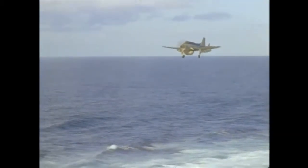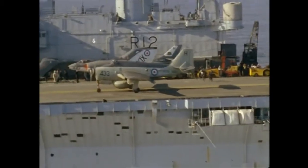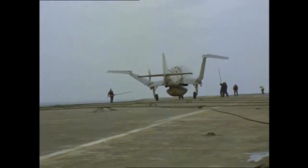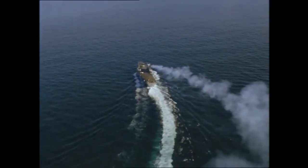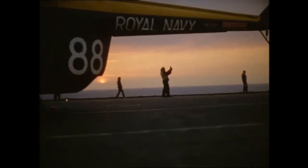Hermes' new air group would consist of 6 Blackburn Buccaneer S2s, 11 Sea Vixens, 3 Gannet AEWs, 6 Wessex helicopters, 2 Whirlwind search and rescue helicopters, and a Gannet COD for air freight. On completion of her refit, she undertook high-speed trials in the Channel, where she achieved just 26 knots. On Monday, the 22nd of June 1970, Hermes was paid off and was converted from a fleet carrier into a commando carrier.